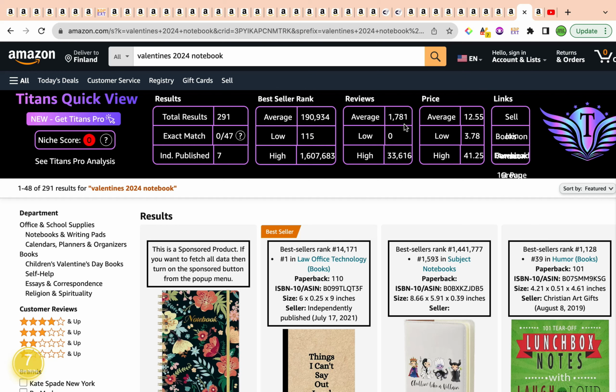Now notice that the average reviews are way high compared to the total results as well, indicating that people who are purchasing anything related to Valentine's Day and specific to the year are quite engaged with the contents, and they're more willing to give ratings, to give reviews, to give feedback on the product.